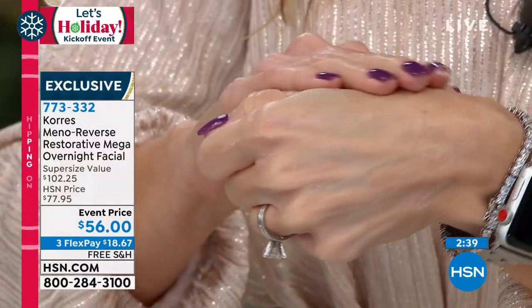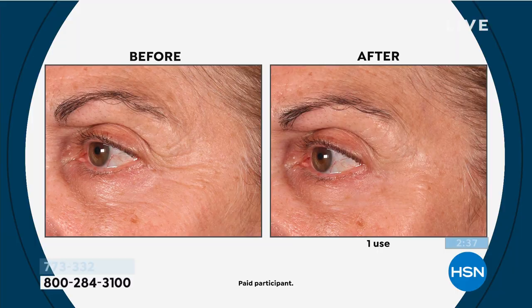Because to finally have something that's designed for us, for those of us that have gone through or are going through menopause, it's a game changer. But look at this before. You see the deeper lines and wrinkles. You see the large pores. You see the blotchiness. But then look at the plumpness. Look at the smoothness in the after. And you're getting this mega size. It's a huge size. It's basically almost double when you think about it.